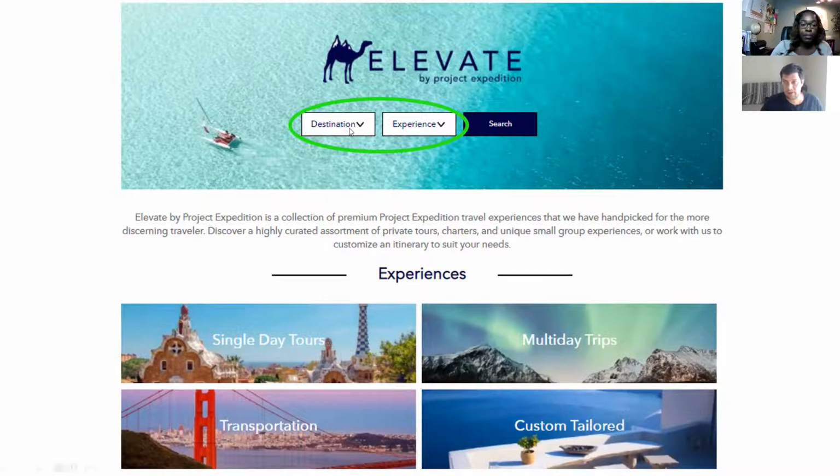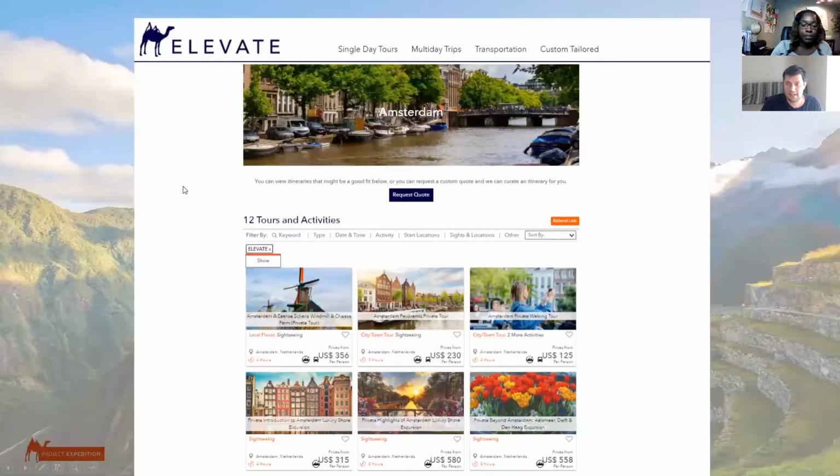You can filter in the top box here: you can pick the destination and the type of experience, be it single, multi, or custom. You'll see the destination pages. They do look very similar to the other pages. It's just got that blue branding. So you take the Amsterdam page as an example, there's only 12 Elevate options on here that we've handpicked. And just like the rest of the website, you can click in, see who the operators are, request custom quotes, and all of that great stuff as well.